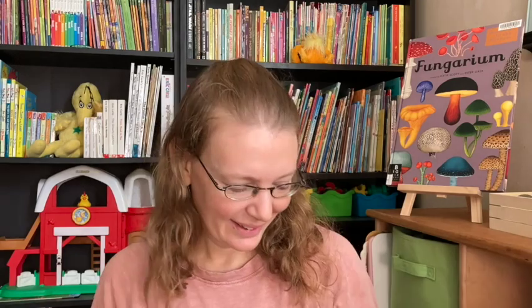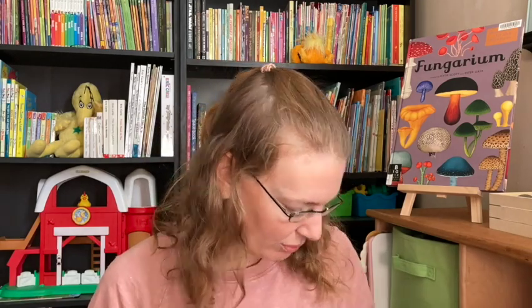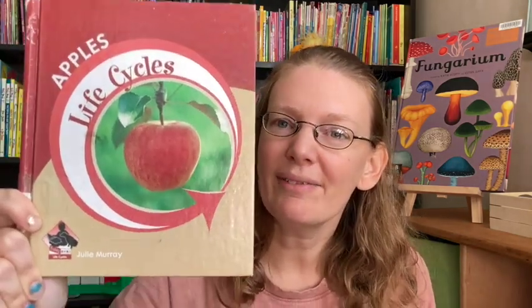So we're going to be talking and learning about apples. We plan to go apple picking, but I don't know if it's going to happen. We'll see. Okay, so I'm going to show you now the fall books that we got from the library. So we got Apple Life Cycles.